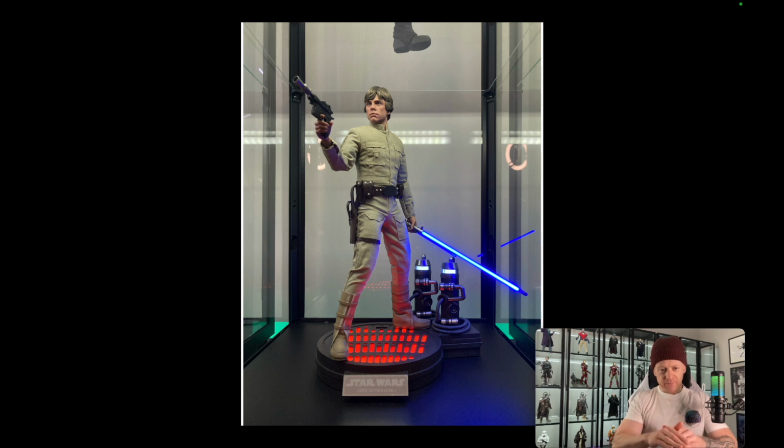This is epic. I really like the head sculpt. You get two different swap out hair pieces. I think this one's better. I think this one helps the likeness better. Pretty sure, I can't remember if the eyes move on this one. I think they do, but correct me if I'm wrong. I'm pretty sure they do. The light up base is the star of the show here.